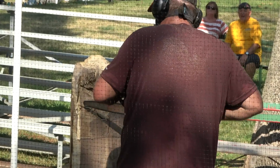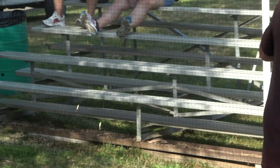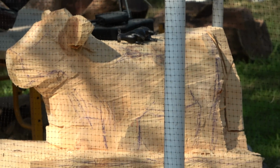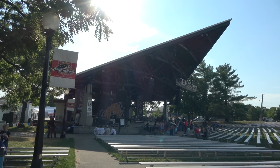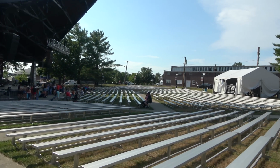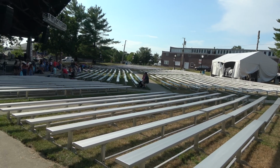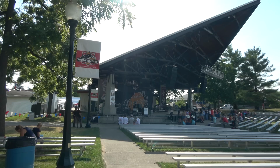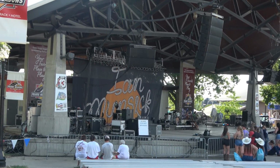Not sure what he's doing now. Pretty sure it's that one over there. There's no shortage of amphitheaters here at the Iowa State Fair. You got another very large one, lots of seating, for bands that I believe are free bands at the Susan Knapp Amphitheater, where these people here are waiting to see Ian music.